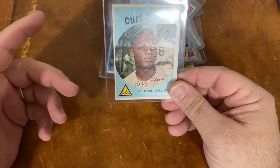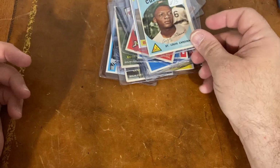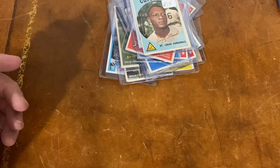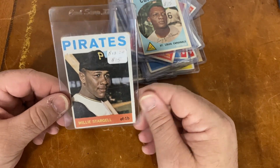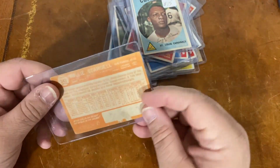And I was sort of stuck at that point because I didn't want to spend $15 on this. I was looking for another card. Went back through, and I ended up with this '64 Willie Stargell, second-year card. Not a bad looking card.